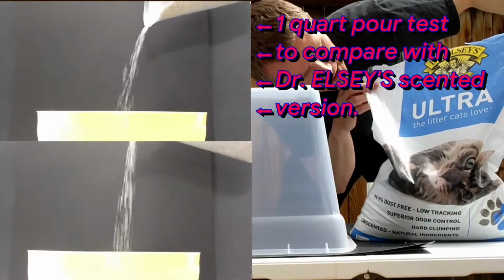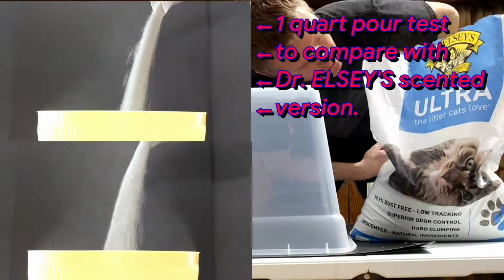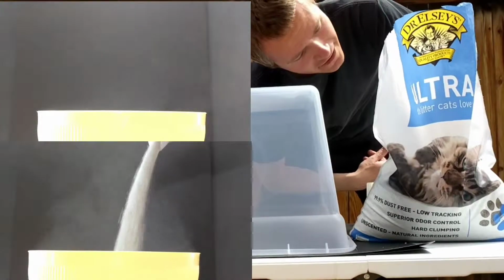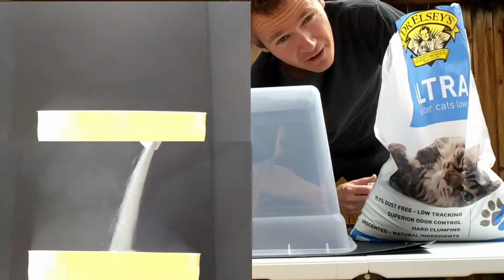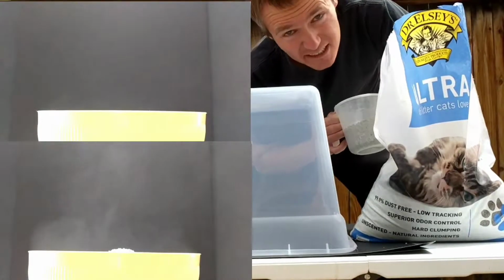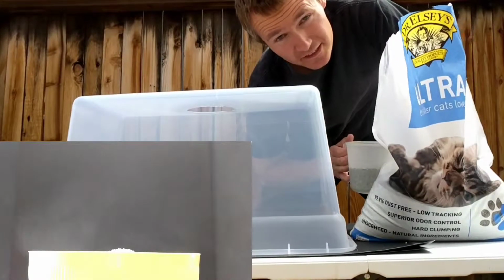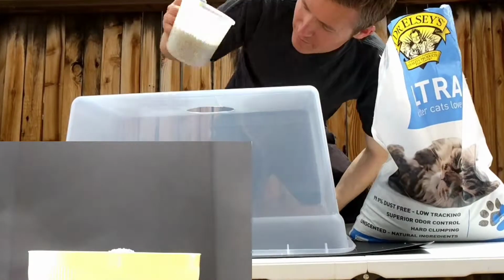Zero dust. Dr. Elsey's Ultra Clumping Litter. This is a highly rated, highly purchased item on Amazon. I've been using it and I'm super excited to see how all these compare. Already, it is much heavier, as expected, than the other litters that we've tried. 2 cups.